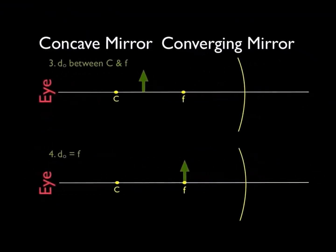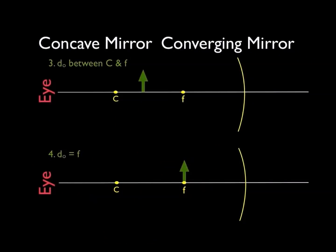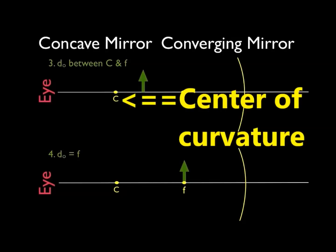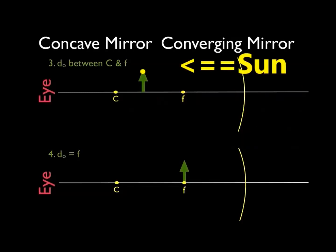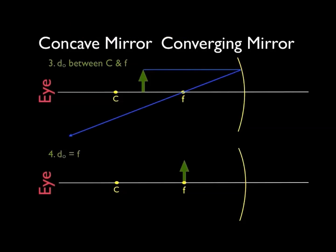The third one, we're going to do the same thing again. Now we have moved the object so it's between C and F. So I pick up my nice sharp pencil and my straight edge. I draw my first ray going in parallel, coming out through F.